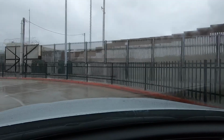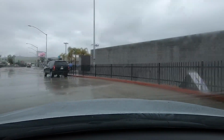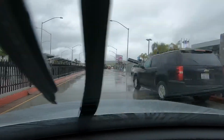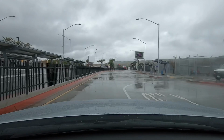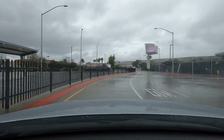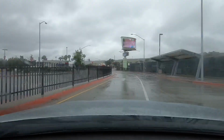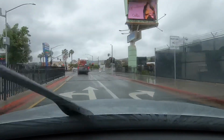And at the other side of that is obviously Mexico. And right now it is closed. As you can see, there are some officers here turning people away. And that's where you would cross in and out. Completely closed. No people walking around. Nobody at the bus stops. The trolley isn't running.